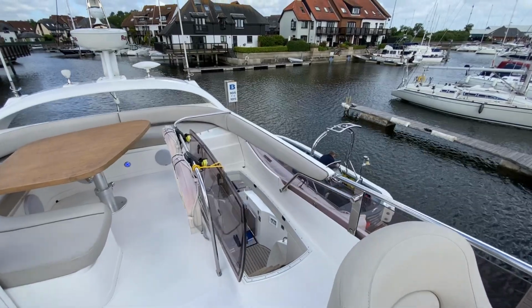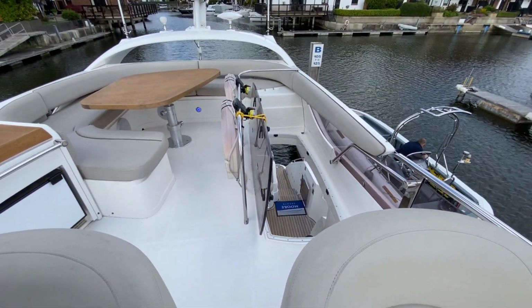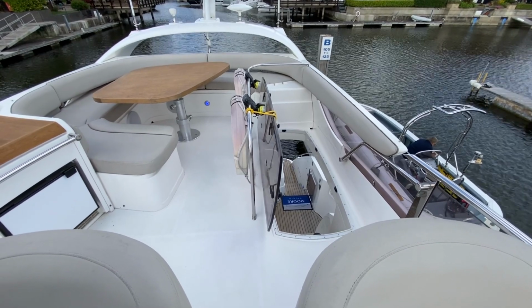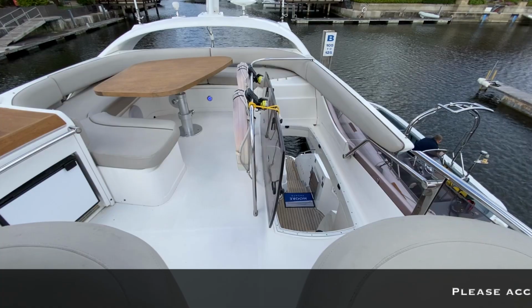And from the helm position, you can look back down through the stairway and you can see the wheel of the boat. Again, so it's very easy to assess where you are when you're mooring.